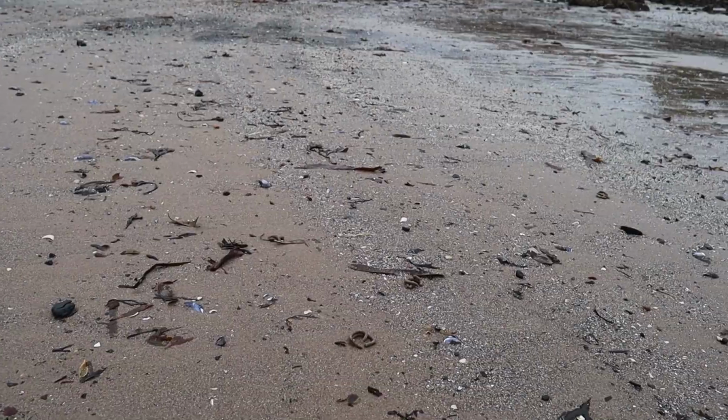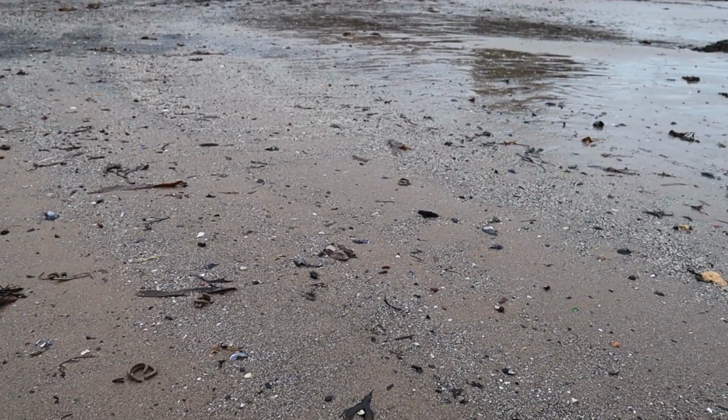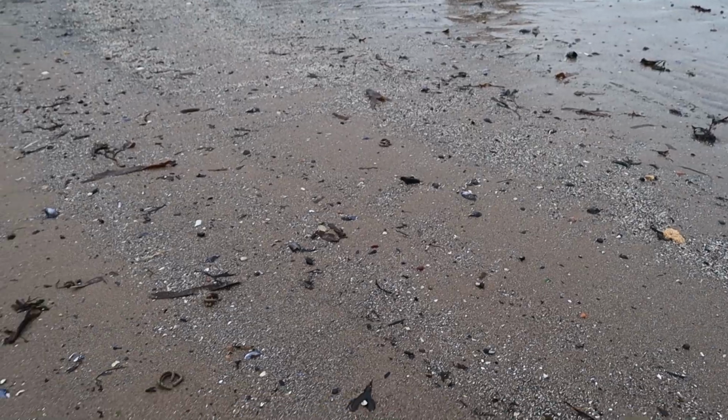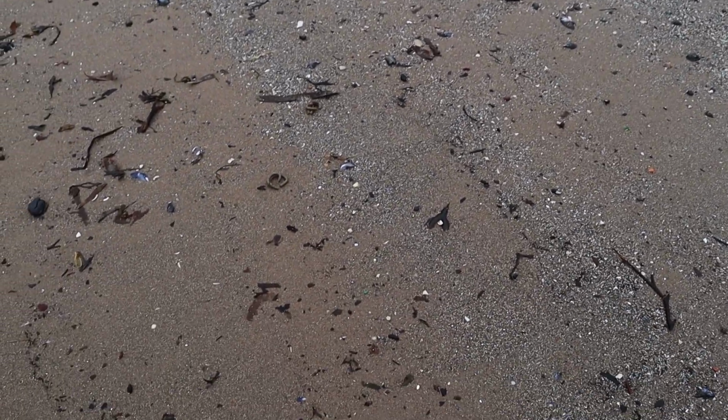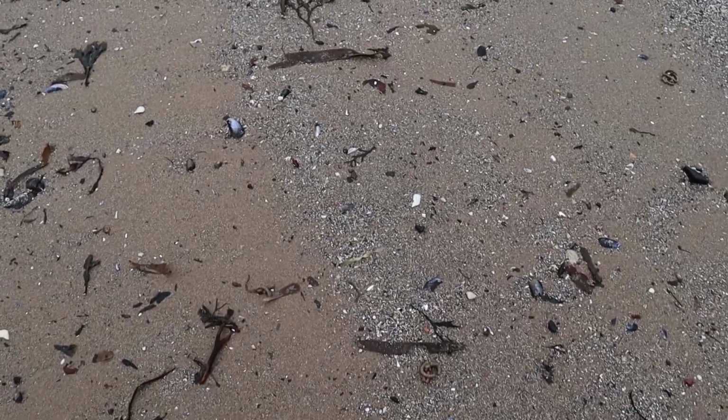Yeah. So I think we're going to take a wee bit of time. It doesn't look very promising on this stretch actually, but we've just found, I think, the best piece we're going to find today in this area as well. So looks can be deceiving.